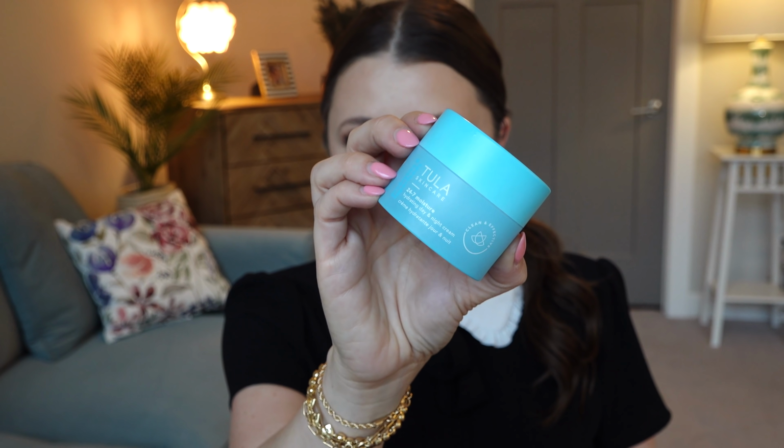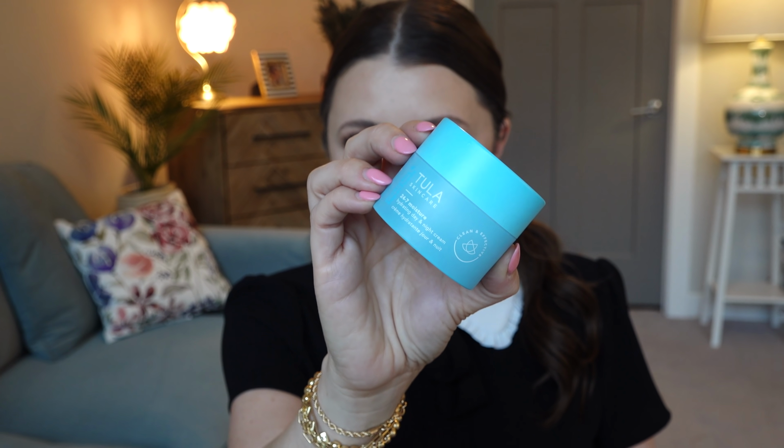Literally last night, I scraped out the last bits of this moisturizer. I really liked this. It's from Tula. It's their 24/7 Moisture Hydrating Day and Night Cream. It has a pleasant kind of spa-like smell. It's not overwhelming, but it is there. There is a scent. And it was really lightweight, but it wasn't so lightweight that it felt like a gel.